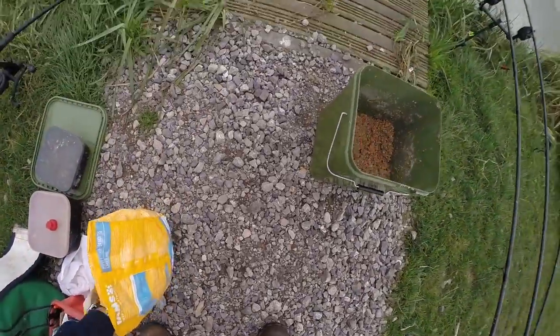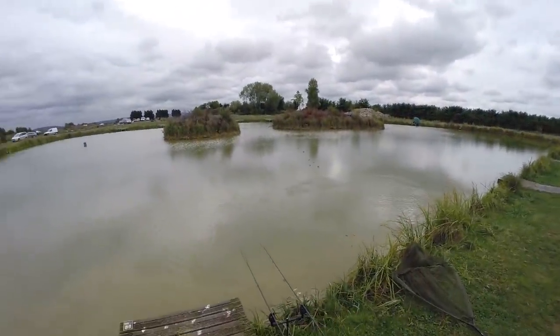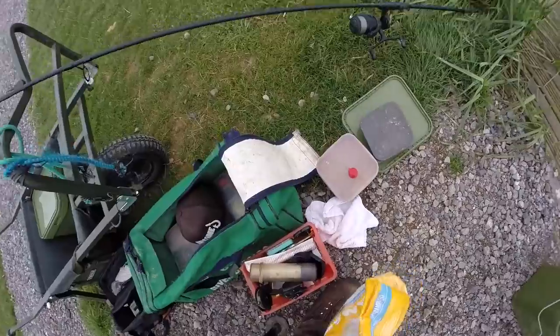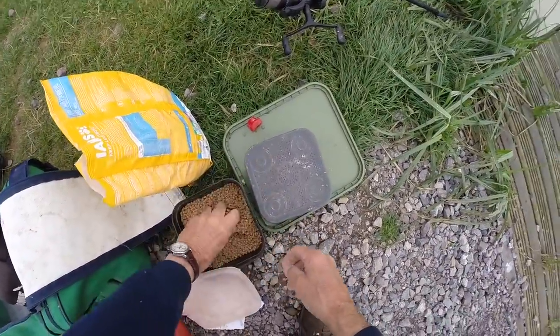It's a match lake. They're going to be sort of fishing on the pole or on the feeder or something like that. I reckon I could chum a load of fish up here. These match waters generally can be quite good. I've got some bread as well. I'm going to put down just these loose squetting pellets.